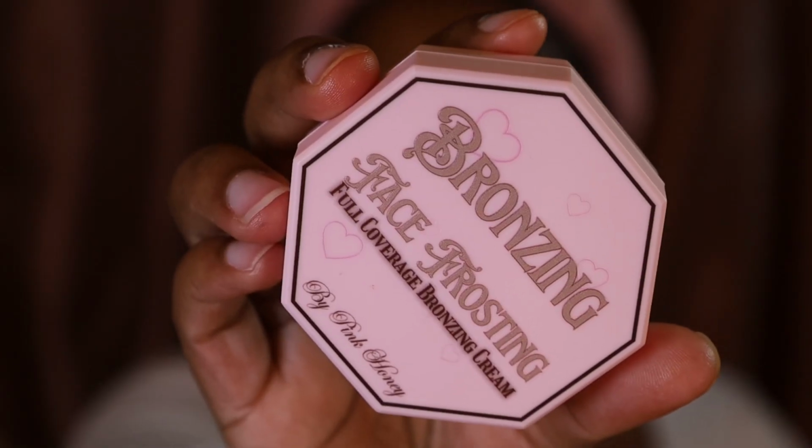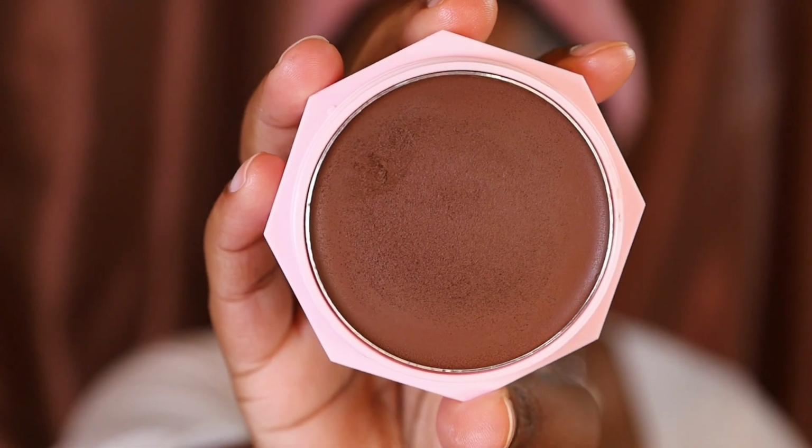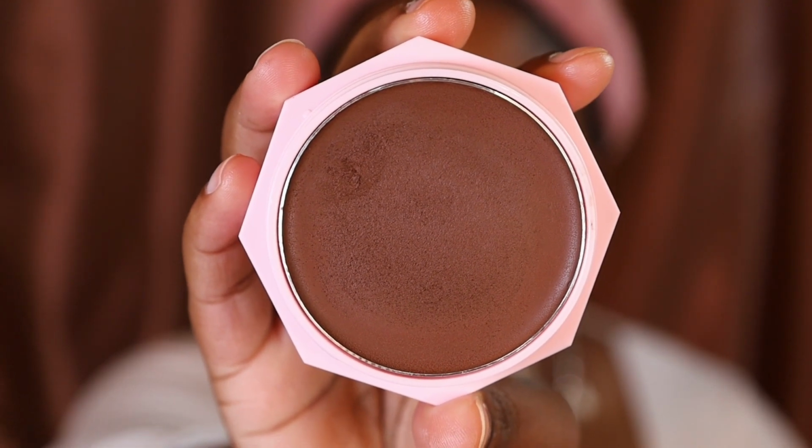So I got my hands on this Pink Honey face frosting. This is in the shade Bourbon Bliss, and I'm just using this all over the face. And I love how this shade looks. It looks very warm, very natural, and I love that you can really build this up. So I am just gonna keep building it up, and it just looks super natural.